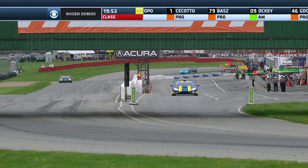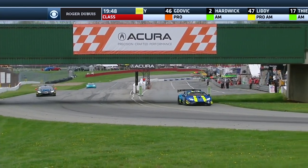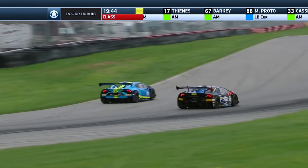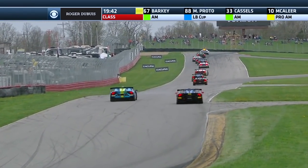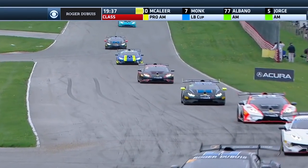Now, is the red light on at the end of the pit lane? Right. Or is that the pit close light? No, that's the pit close light. Brian spotted that straight away, so he does filter out. The pits were closed for coming in, not for going out. I reckon he'll be allowed to take that position.